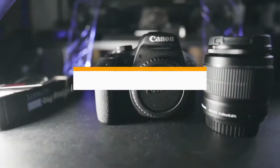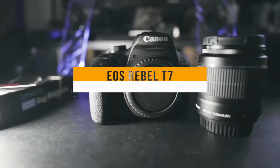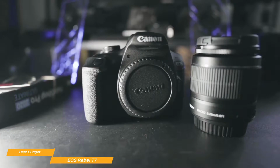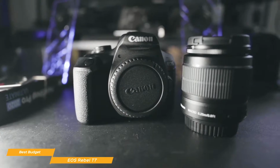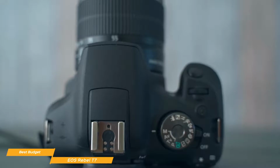This brings us to the Canon EOS Rebel T7, our choice for best budget Canon camera. If you're shopping on a budget, the $450 Canon EOS Rebel T7 is one of Canon's best budget DSLRs with a feature set that's expansive enough if you're interested in growing your photography skills, and it even comes with an 18 to 55mm lens.